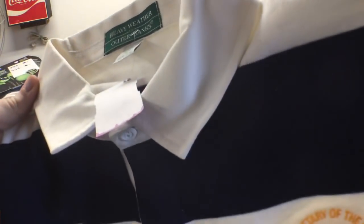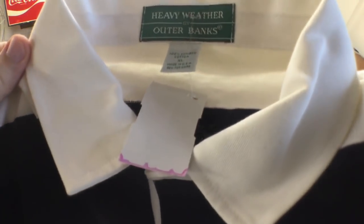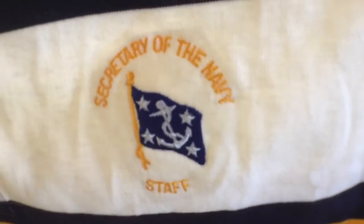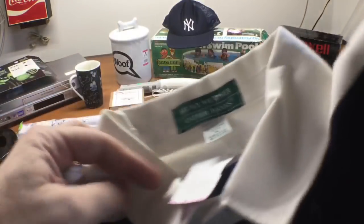This is a rugby style shirt. This rugby style, what I mean is they have this collar, and it's a polo striped shirt. They can be long sleeve or short sleeve. This one's long sleeve. It's a heavy duty fabric too. Not new with the tags, but this looks brand new, and it has Secretary of the Navy staff embroidered on it. It's a heavy weather outer Banks.